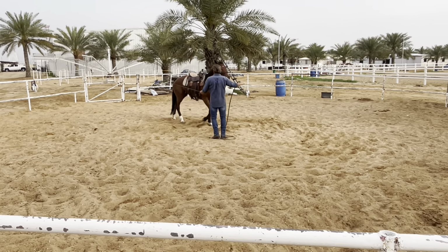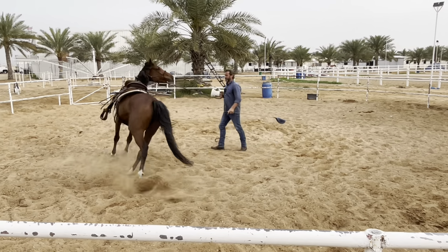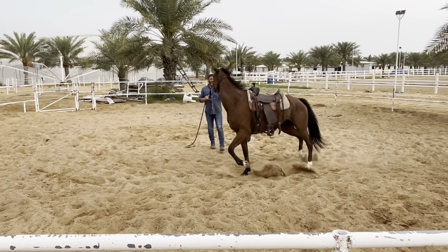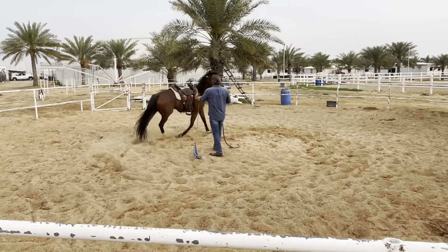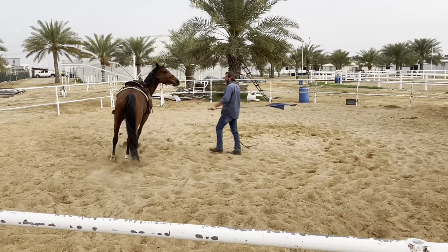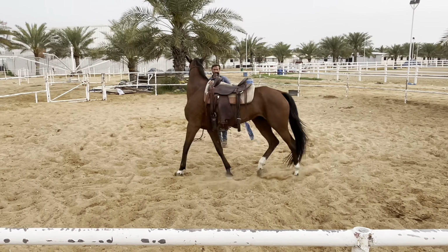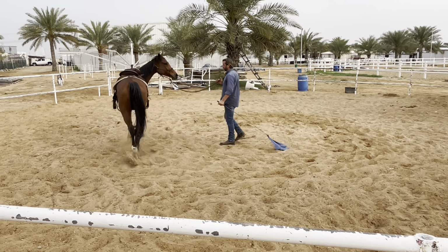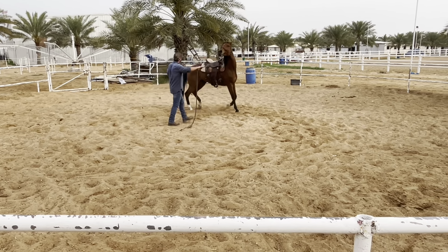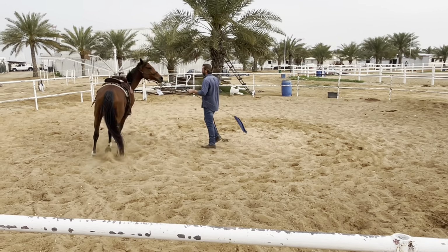Good. So we take her to the other side. Same thing, I'm going to come under, especially where my legs are going to be. I want to see, is she going to kick out at my legs? Is she going to overreact? Throwing her head up and down, no problem. So she's actually much softer on this side. I see a lot more bend in her neck and in her body. I don't want her to come to a standstill though. I want her to move and take this pressure.